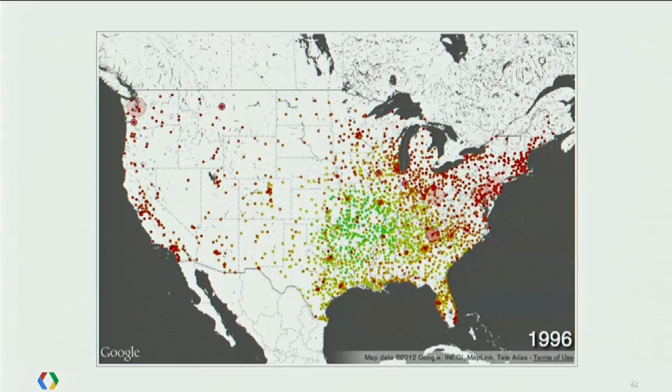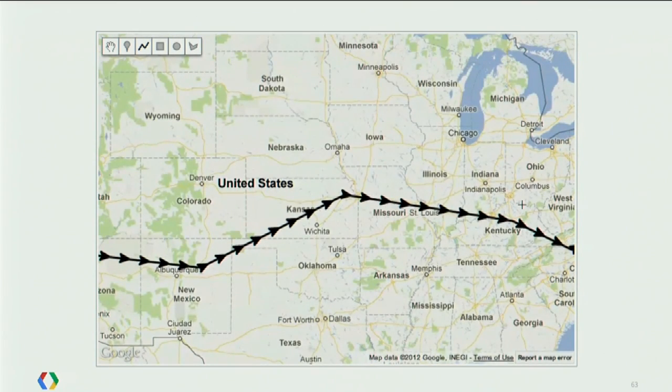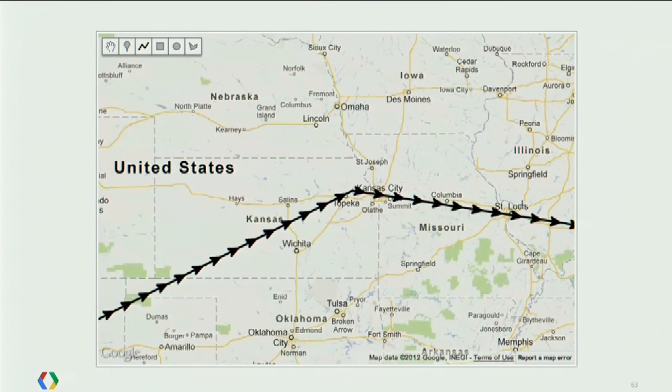So as well as just using symbols as markers, you can also use symbols to decorate polylines. So you can see here I'm using drawing tools, and this particular line has an arrowhead attached to it. I can also configure the arrowheads to be repeated along the line to address the problems I mentioned earlier. And there's a couple of different ways of doing this. In this case, I've set it so that the arrowhead density remains constant as you zoom in and out.